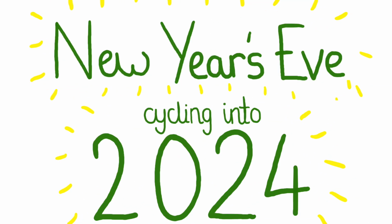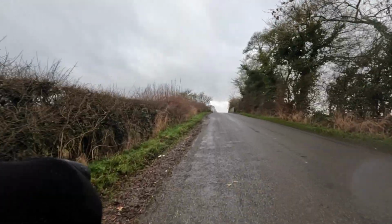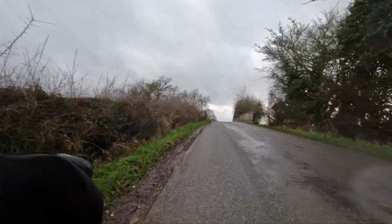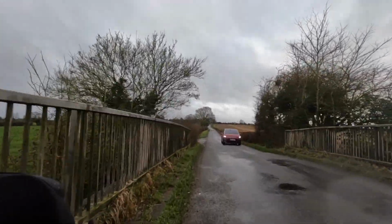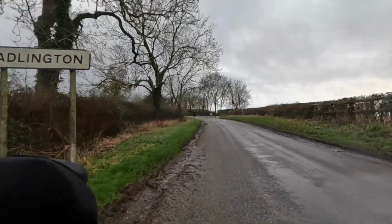On New Year's Eve, I had 86 kilometres left to do, and a party to get to, so I got out early, about 8:15. This was my riding into 2024 route. I did one riding into 2022, and into 2023, which were very similar, but I couldn't use the same roads for this, because I couldn't find the right roads that would make the four look okay.